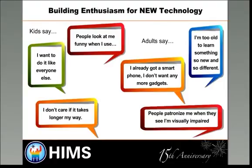So on this screen, we have some of the things that we hear most often from kids and adults, some of the reasons that they maybe don't want to embrace a new technology or just don't want to use it in public where people can see them. And I think some of these actually cross the generation barrier. I think a lot of adults will say some of the same things the kids will say and vice versa. But some of the things that we hear most often from kids especially are that people look at me funny when I use a magnifier or a braille display. They don't want to be using things that other kids aren't using. So they say, I want to do it like everyone else.